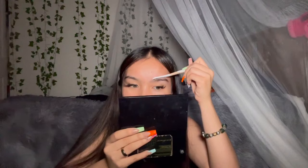So I'm using the Got To Be Glued Invisible Styling Gel, and I'm just gonna put some on the spoolie brush and just gel down my eyebrows. So now I'm gonna conceal my eyebrows using the Tarte Double Duty Beauty.